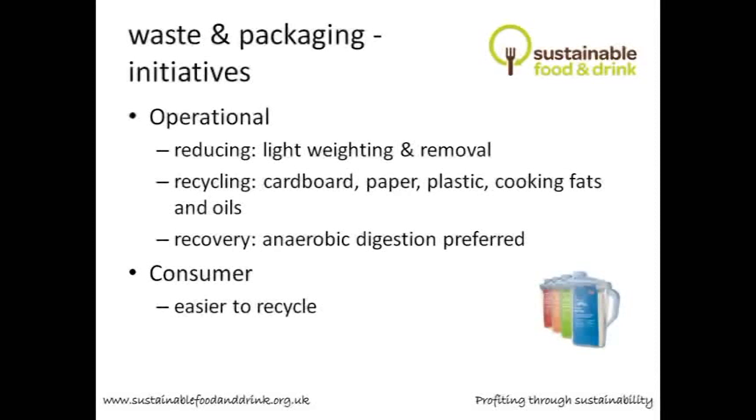So, for example, Sainsbury's recently introduced milk pouches and these dispensers for them, and they claim that these reduce the amount of packaging used by 73%, and they have also set up plastic film recycling in store. So plastic film is usually not collected by local authorities, so householders can only recycle it if they take it back to the store, and Sainsbury's has this.